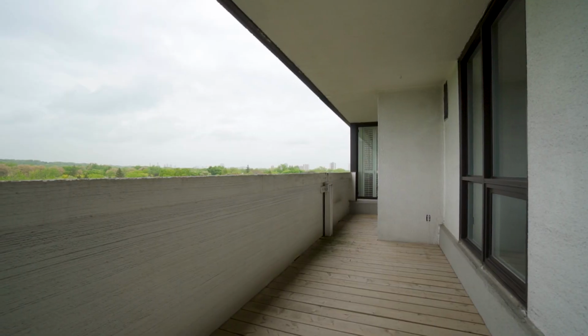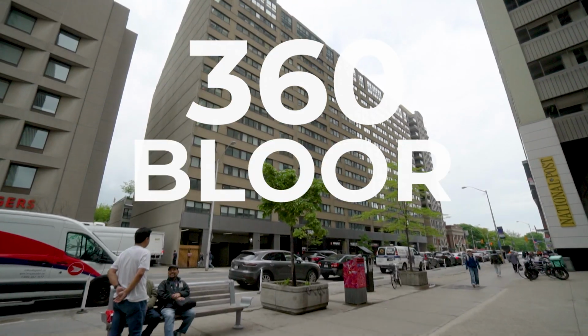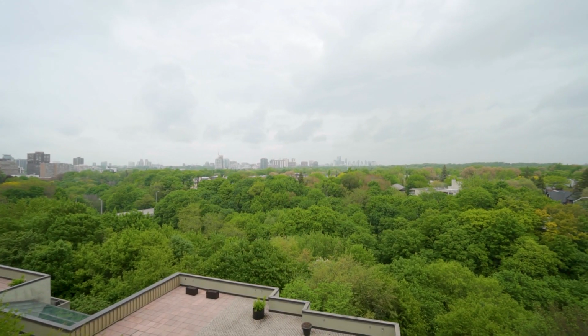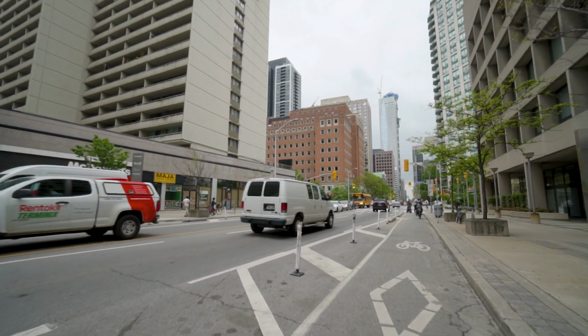Whether you'd prefer to be in the heart of it all, close to transit, great dining and cultural landmarks, or whether you'd prefer ravine views, this suite has you covered for both. With approximately 1,650 square feet and a huge balcony, 360 Bloor Street East, Suite 806, allows you to experience the best of both worlds. Beautiful views overlooking the Rosedale Valley and a fabulous midtown location. Come on in, let me show you around.